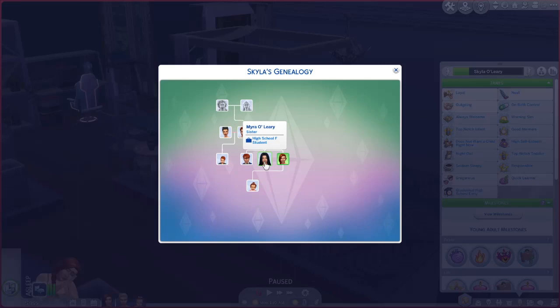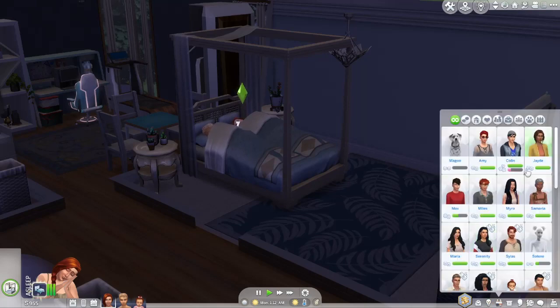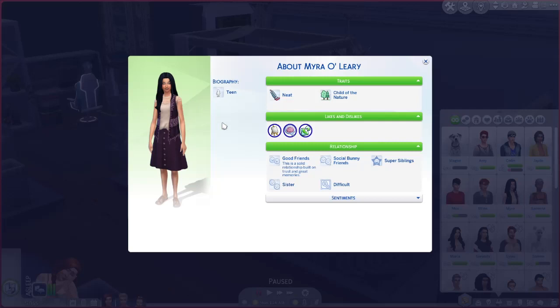But this is Myra. Myra is all grown up, and actually it might be easier for you guys to see if I just pull up like this. So this is the beautiful Miss Myra. She is all grown up. She is neat, and she's a child of nature. They do have a little bit of a difficult family dynamic, her and Skyla, mostly because that's her little sister, and she used to drive her crazy, but she loves her sister, of course.